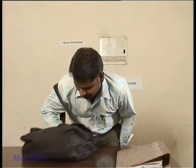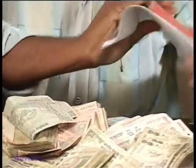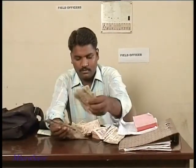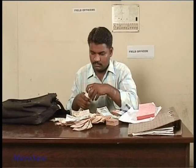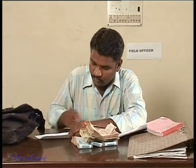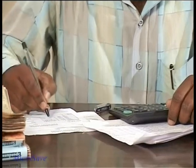After completing all the recoveries for the day, the field officer comes to the branch office. The field officer takes out the cash, receipt book and demand collection balance report from his bag. The field officer counts the cash and bundles it and adds up the amounts in the collection column of the demand collection balance report. The field officer prepares a denomination slip in duplicate for the cash.